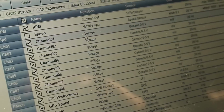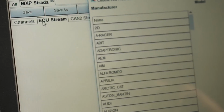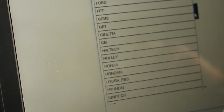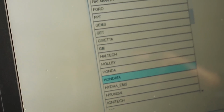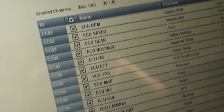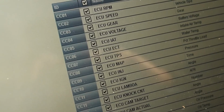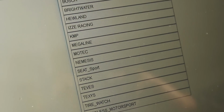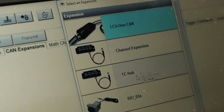Once that pops up, you're gonna head over to ECU. You're gonna go down till you find Honda. You're gonna be using the K-Pro 4 CAN. You're gonna click OK. It's gonna check everything it needs to check. I remember that we connected 1, 2, and 3 to the car. See, these are the accessories you can add, all the other good stuff.